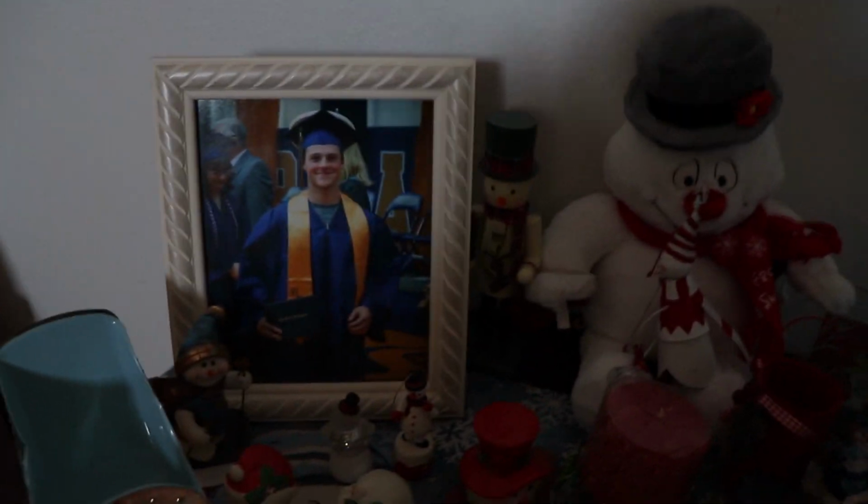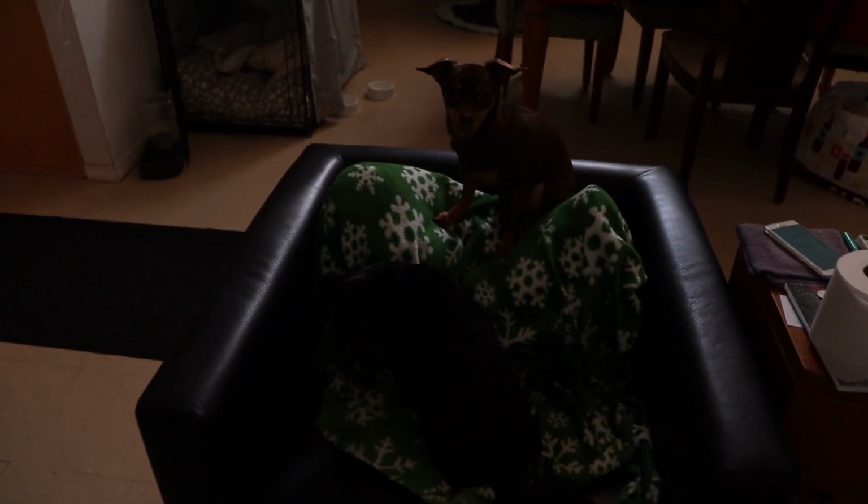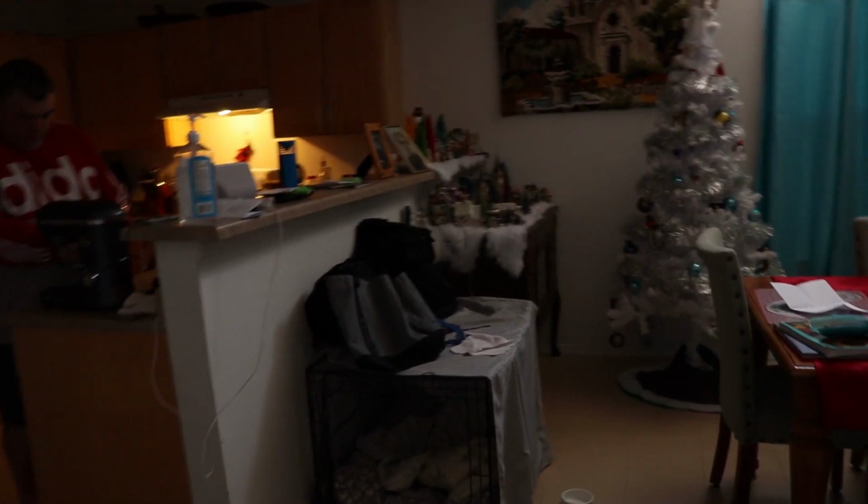So some of these things I'll show you after the lights go out. Like that's gonna be lit up. And there's Bella. And there's the pups. That'll be lit up. There's our tree.